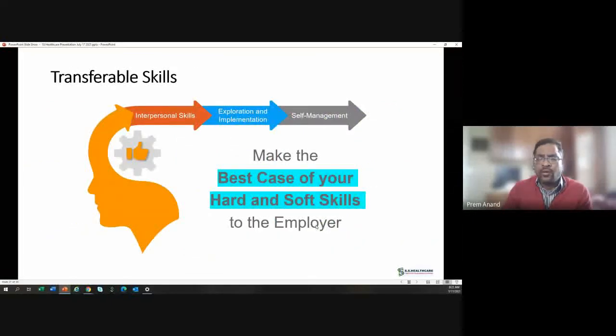And like I said, transferable skills. You have all the primary qualification. What are the transferable skills? I was just mentioning listening to people and understanding them, emotional intelligence, interpersonal skills and so on. What do I mean by interpersonal skills? What do I mean by exploring and implementing? And what do I mean by self-management? I just wanted to briefly touch upon that.